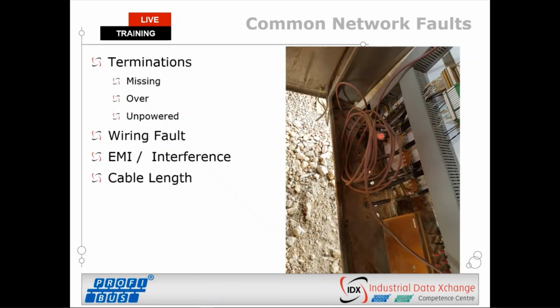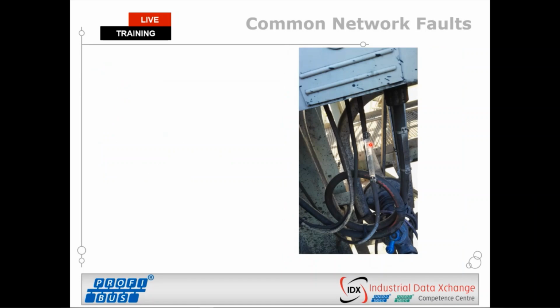And another very common one would be cable length. We spoke a little bit earlier when we were talking about the limitation on RS-485, that you limit it, for example, at 1.5 megabits per second to a maximum of 200 meters of cable. So ensure that you use repeaters when your cable becomes a bit long to extend the network, and avoid having excessive cable unnecessarily in a panel as well.